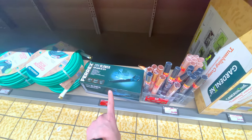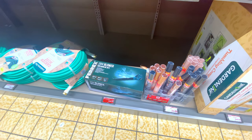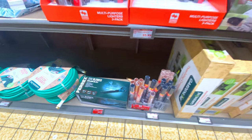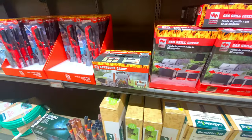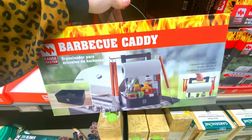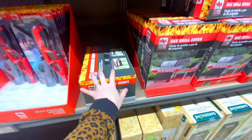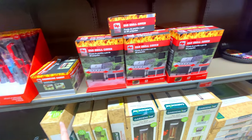And then we have one leaf blower, however you want to say it. Cordless blower for $40. That was $50, so they did take that price down just a bit. And then my husband's favorite thing that I got at Aldi's last week was this, because I got it for him. He absolutely loves it. I don't see a price on it, and there's only one. So I'm sure that's discounted, but I just don't know how much.